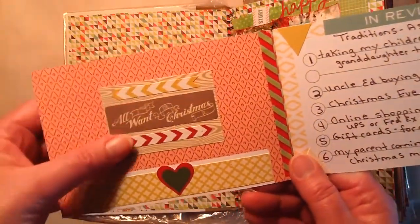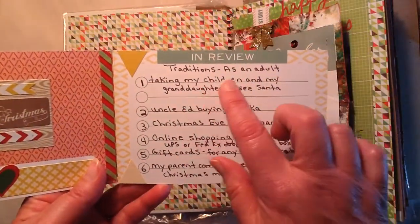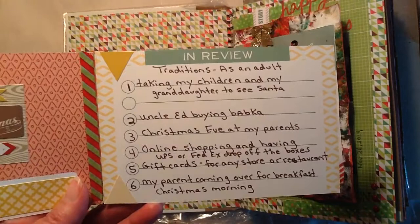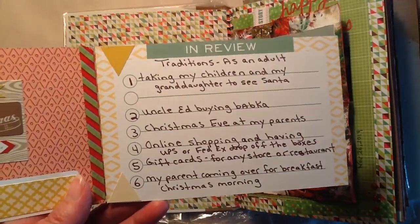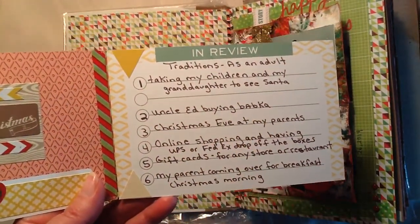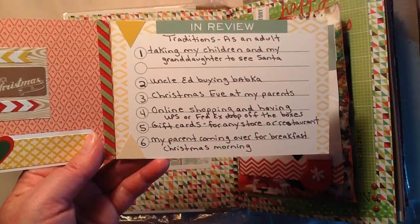Awesome. So again, some stickers from the sticker sheet, more washi holding everything together. And then this is traditions as an adult, and they're so different, right? Taking my children and my granddaughter to see Santa. Now, my kids are older, but as an adult I did that, and now I get to do that with my granddaughter as well. My Uncle Ed buying us babka. Babka is a Polish bread. Oh, yum. Christmas Eve at my parents' house.